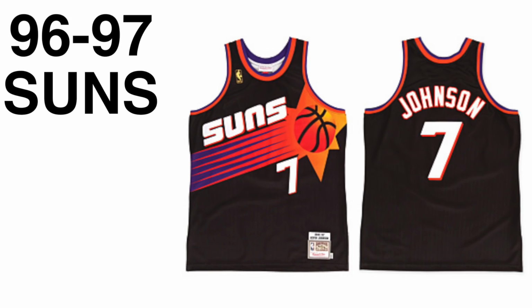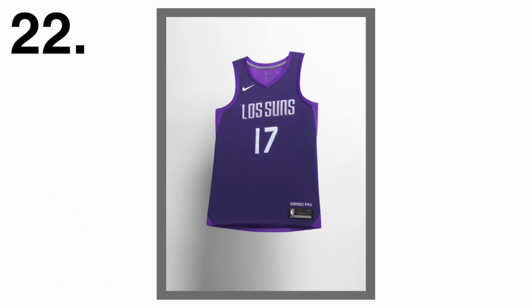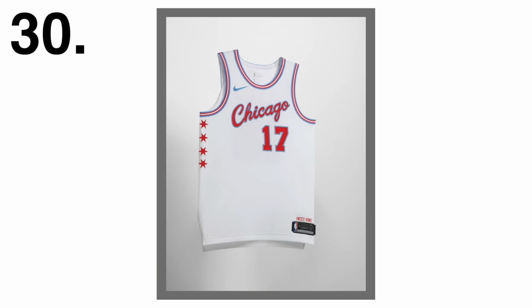And then Phoenix also. I love the Phoenix retro uniforms. We both do. Those 90s, Charles Barkley, Kevin Johnson, Dan Majerle, that era. Yeah. Just a purple jersey. It's kind of like whatever, you know? It's a nice shade of purple, but it is a nice color.